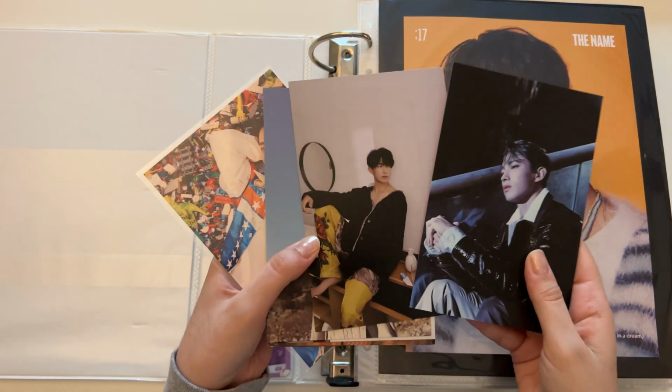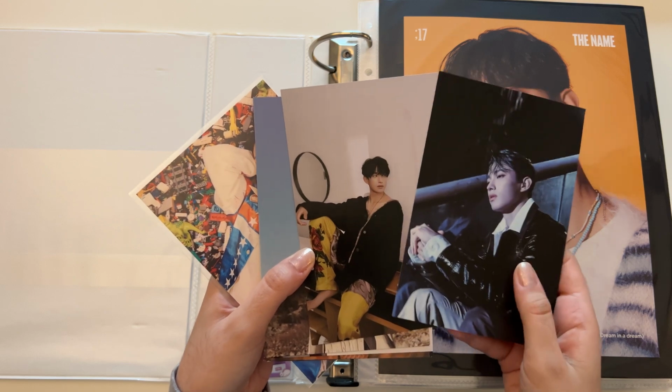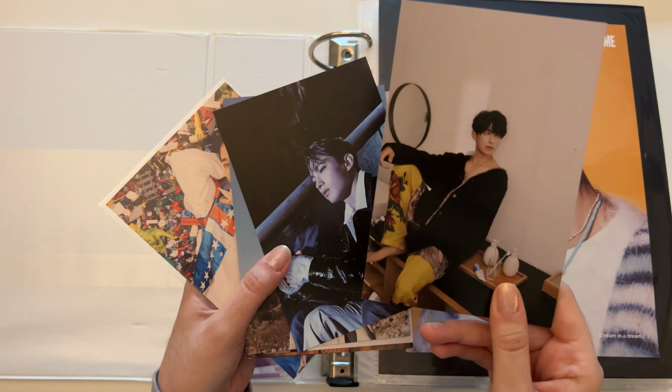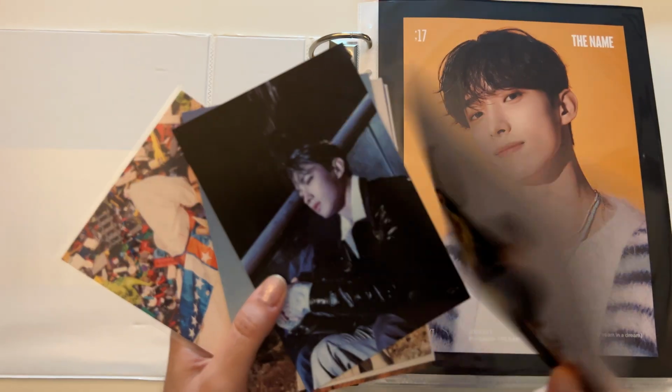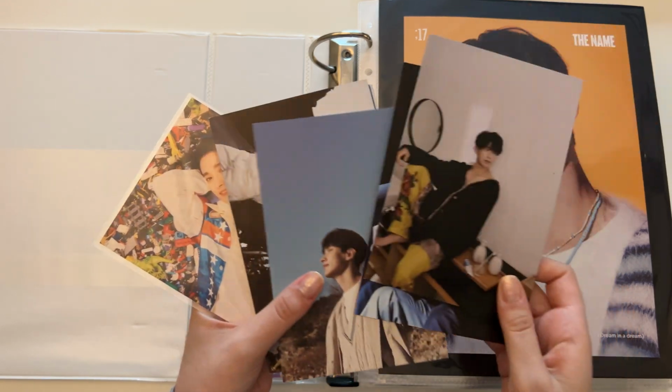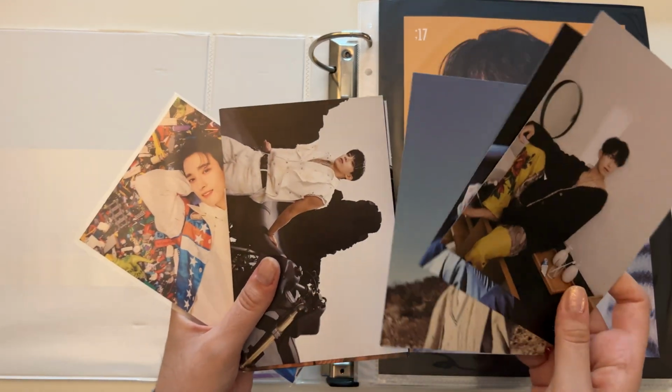So yeah, I have the other two that I was missing from Attack, so I traded for this one, and then somebody actually gifted me this one. It's kind of dirty, but I don't really care, and it was the last one that I needed, so that was kind of crazy. They just randomly gave it to me.